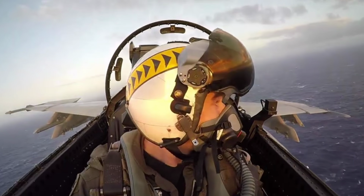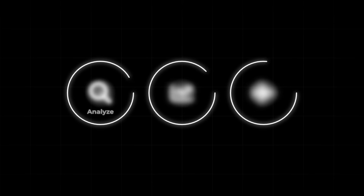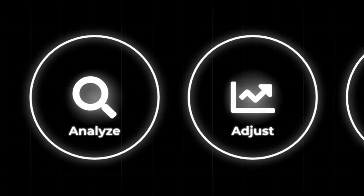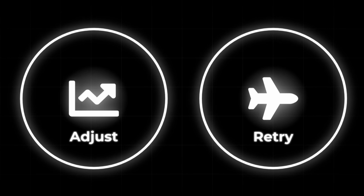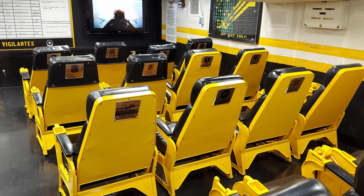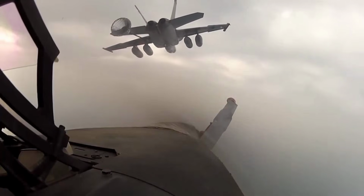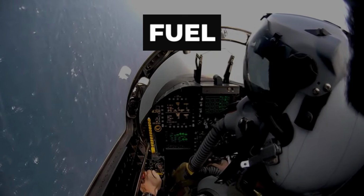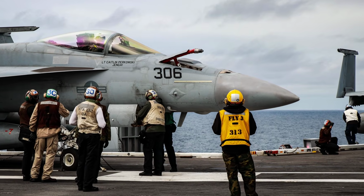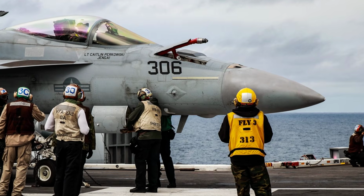Then you reset mentally. You let go of the last attempt and focus on the next one. Carrier aviation is built on that mindset. Analyze, adjust, try again. Most wave-offs and bolters are just part of business. But add a few more factors, and things get serious. Every pass burns fuel. Every go-around pushes you closer to bingo, the minimum fuel needed to divert.